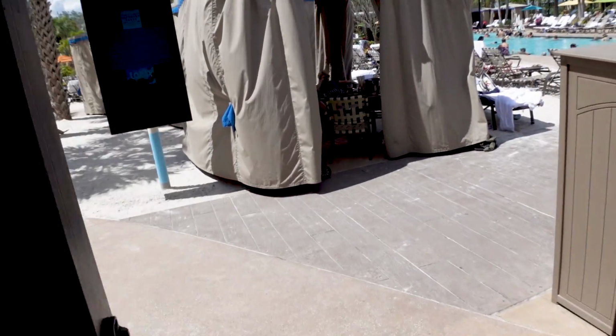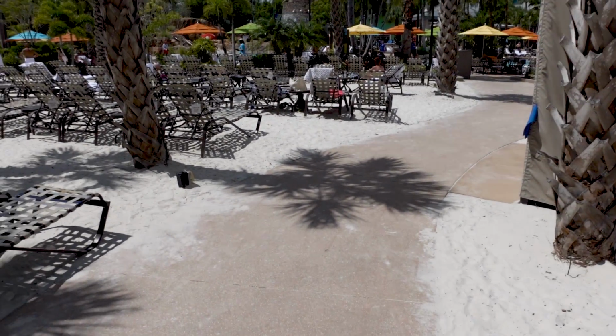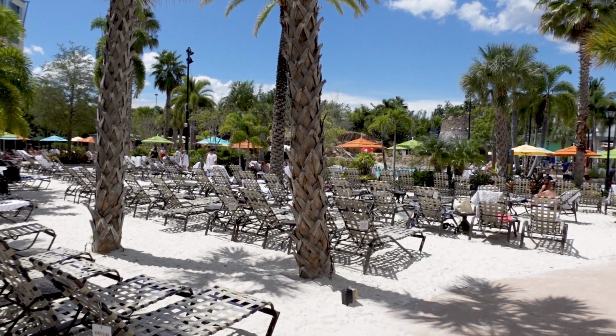Here we go to the pool area. Starting off with a couple of cabanas. They have sand here, kind of like a lot of the resorts here on property. Just a really relaxing vibe out here. It definitely makes you feel like you are on the islands.